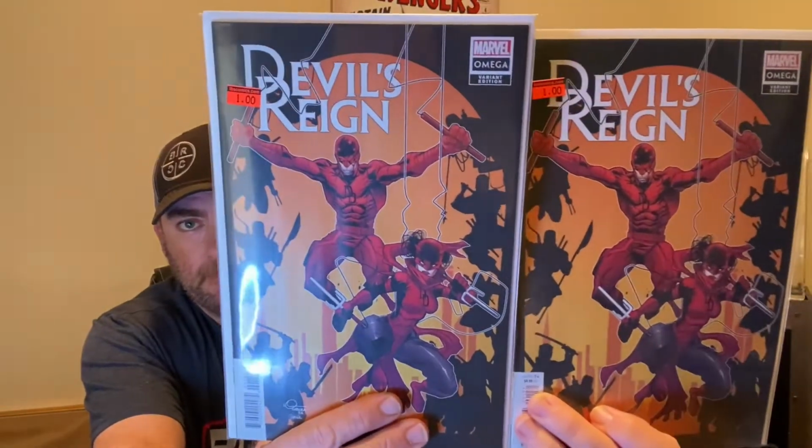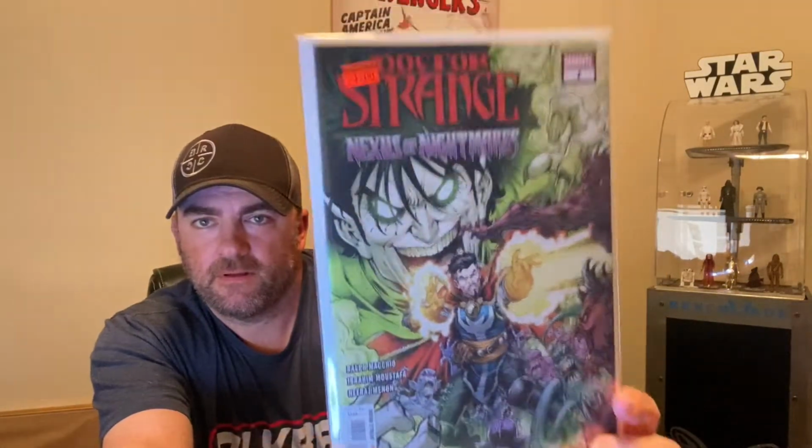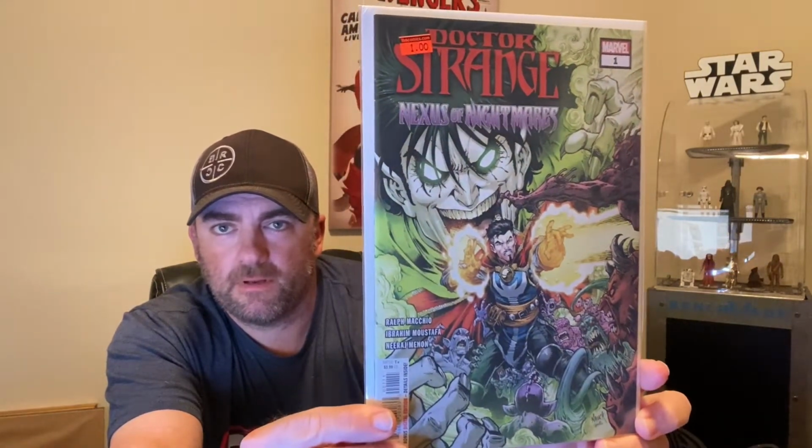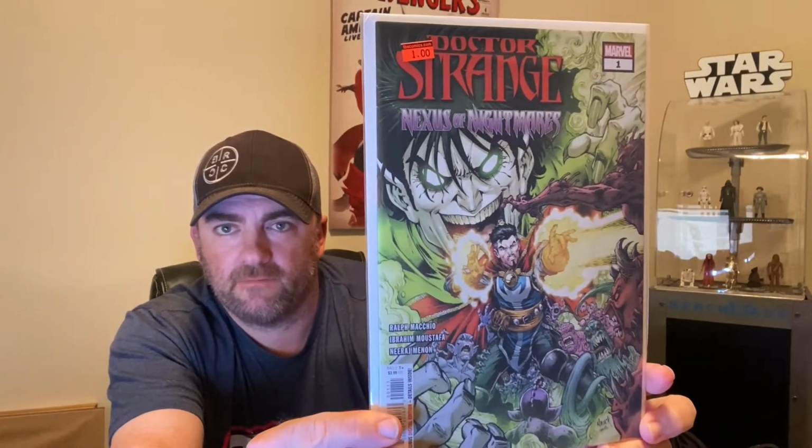All right, so first things first, I got two copies of Devil's Reign Omega. Pretty cool. They were both a dollar, and they look in really good condition. Next one I got is Doctor Strange Nexus of Nightmares number one. I believe this is the cover A variant. So that's pretty cool.